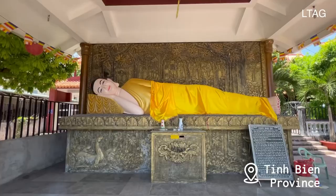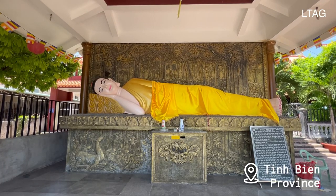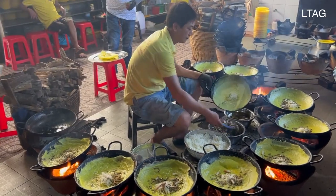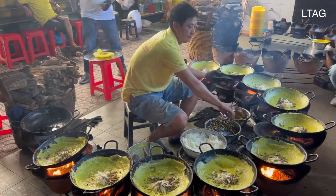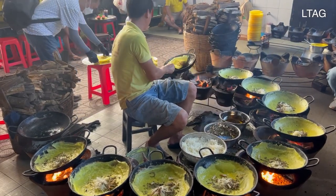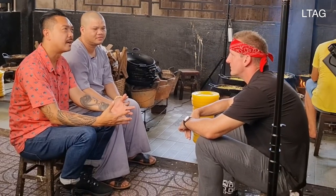Then we have Banh Xeo, which is a Vietnamese crepe at Banh Xeo Temple. Banh Xeo Temple gives out free Banh Xeo. Each person here usually makes 12 at a time, and every day they make around 6,000 to 10,000 crepes on average to give out to tourists and temple visitors. Isn't that wonderful?